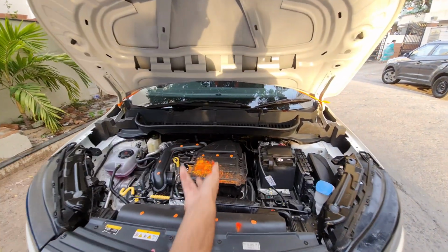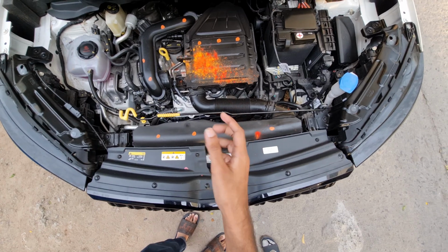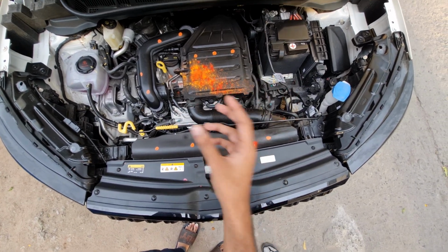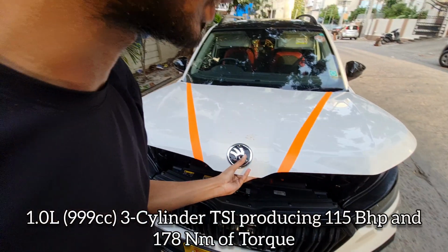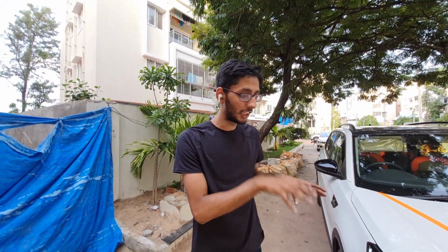It's a small 999cc 1-liter engine. It has a turbocharger in it. It produces around 115 horsepower and 178 Newton meters of torque. The only plus point of this engine is that it's a TSI engine, turbocharged stratified injection. The disappointing part is that it's a 1000cc engine. The figures might be good, 115 horsepower and 178 torque.